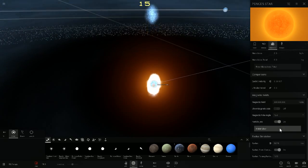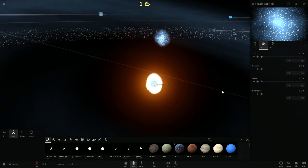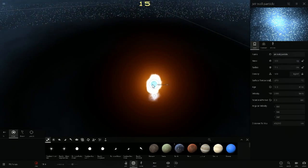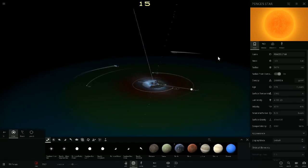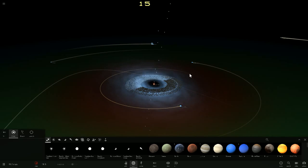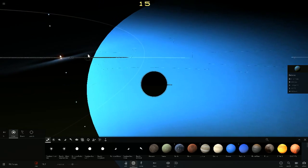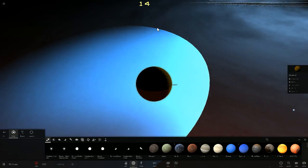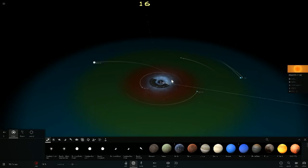Now, oh, I may have actually jet trail, basic, 1 kilometer. So now you can actually make, that is amazing. So we've, oh, this poor planet here is getting smacked by radiation. This planet is getting its fair share of radiation. That is really cool, guys. I never knew I could do that.